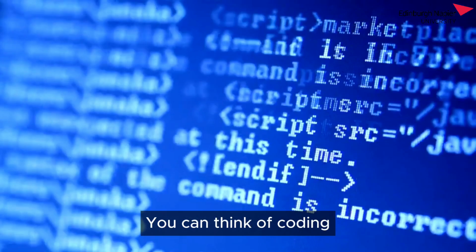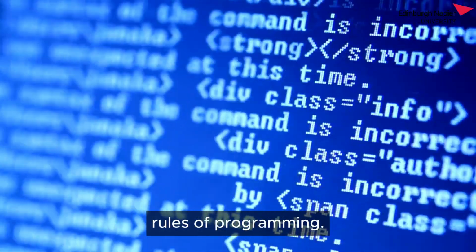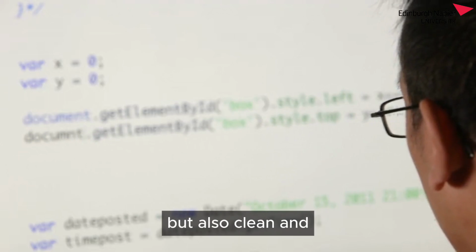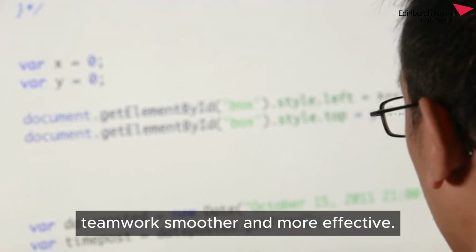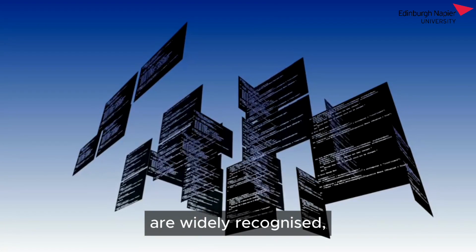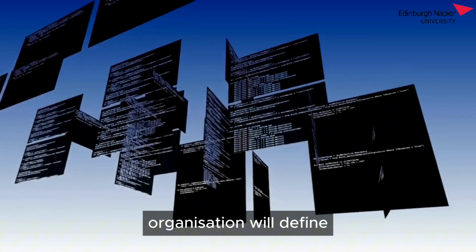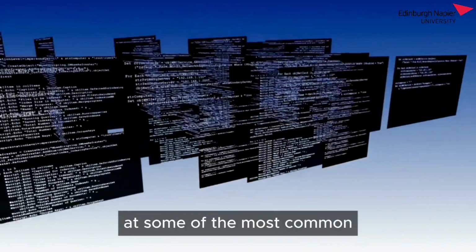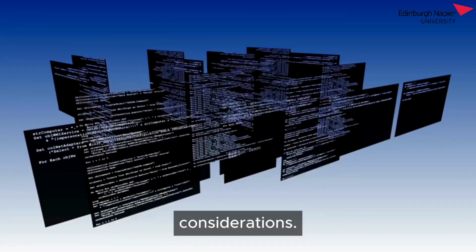You can think of coding standards as the grammar rules of programming. They help us write code that's not only functional but also clean and understandable, making teamwork smoother and more effective. Some coding standards are widely recognized, but typically every organization will define their own style. Here, we will briefly look at some of the most common considerations.